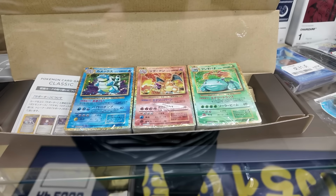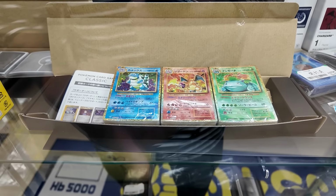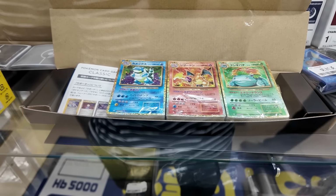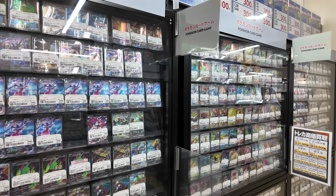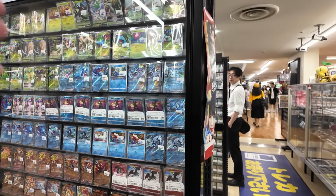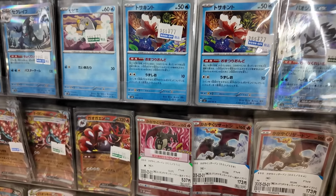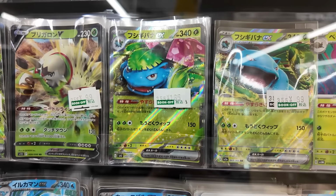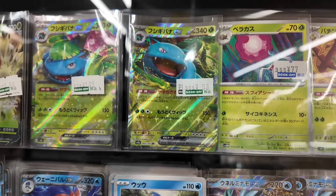I don't know the specifics of these cards, but you have Blastoise, Charizard, and Venusaur. They're a bit different from the holo, so I'm not sure about the specifics of them. It is wall-to-wall card items in here, guys, so tons of Pokemons. Like this one, it's the black Charizard. The only Charizard that I know is the red one. And then there's a Venusaur here that looks different. Even this one, another Venusaur.